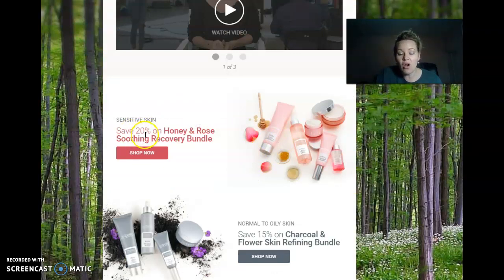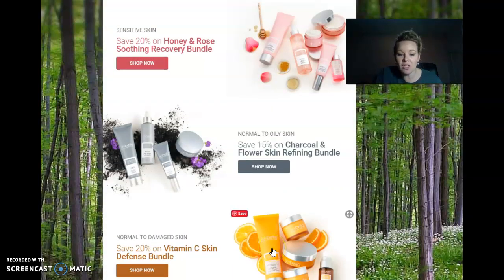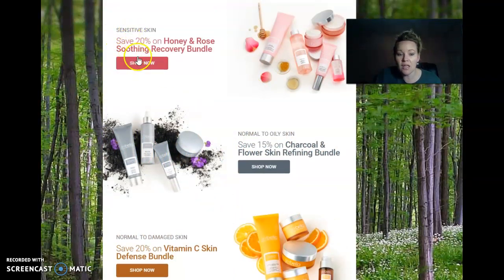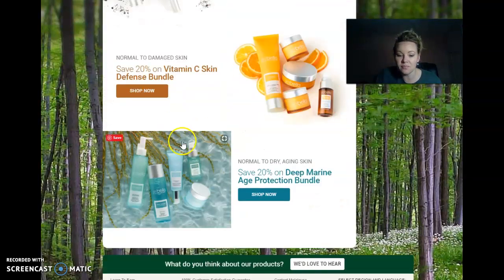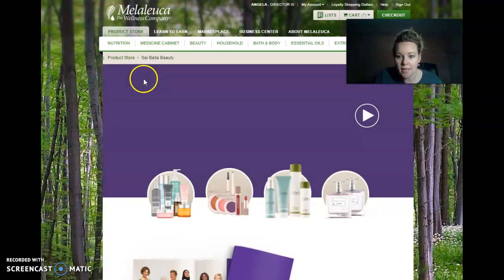I'm just scrolling down to see if there's anything else I need to tell you. Currently, all of our more expensive ones are 20% off, where our charcoal one is 15% off. Another way to look at this: normal to damaged, meaning it doesn't matter whether it's oily or normal or dry. The charcoal one is for normal to oily skin, and the honey one is for sensitive skin. And then this guy down here is normal to dry but aging skin. So we're going to talk about the other ones just as soon as I click on them.